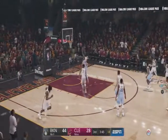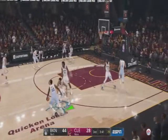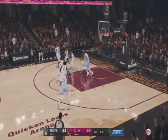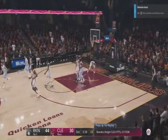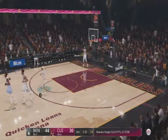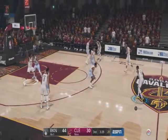Irving. Great defense, forcing the miss. Dinwiddie, defended by Knight. Easy path to the rim. There you go. I like seeing scoring coming from unlikely sources. Into the front court, it's Irving. They lead it by 14.